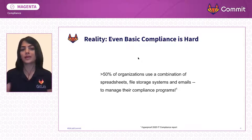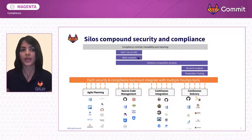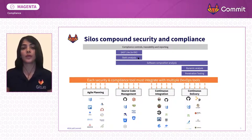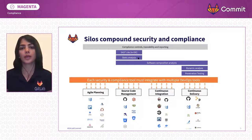Scaling compliance really means empowering developers and automating their tasks so that compliance is part of the process itself and not a separate activity. But that is a challenge, right? Most organizations have adopted DevOps on a need basis, based on specific problems that they would like to solve. So if they have a source code problem, they bring in a tool to fix that specific problem. If they have a code review problem, they bring in another tool.